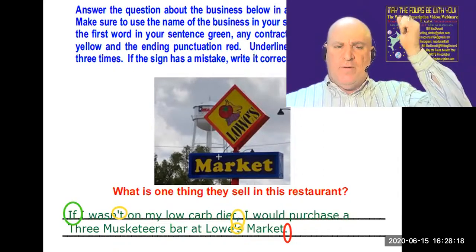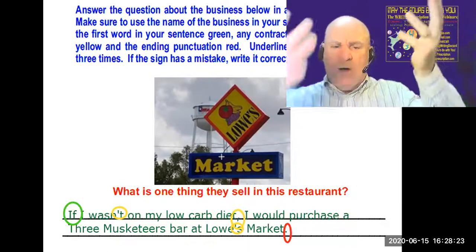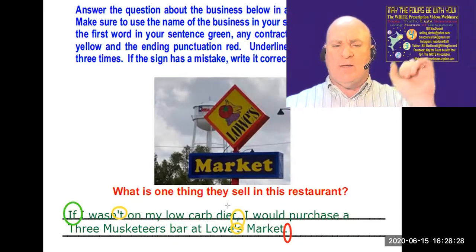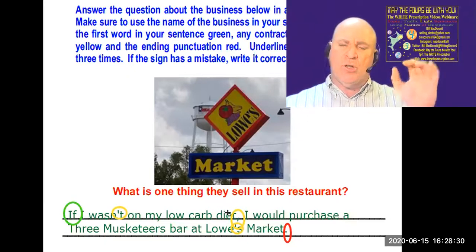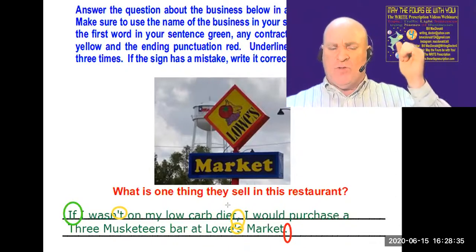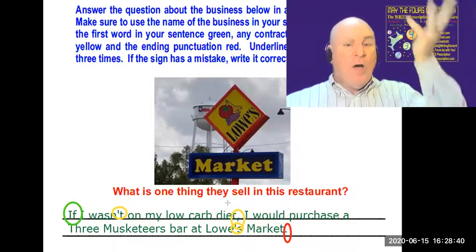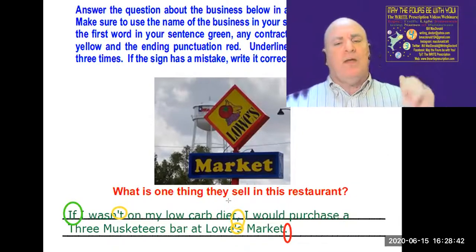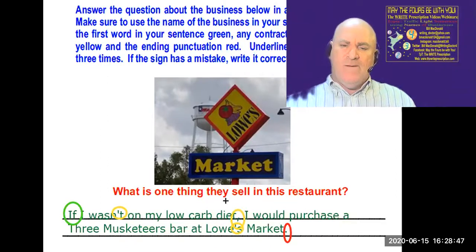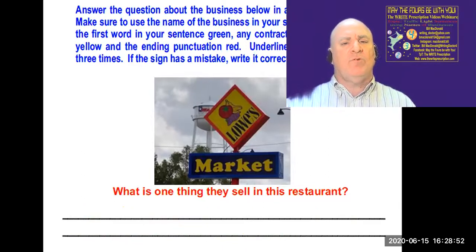Capital if, capital I wasn't, was not, contraction, on my low carb diet, comma, slight pause. Capital I would purchase a capital three, capital Musketeers bar at capital Lowe's, apostrophe capital S, capital market, period. So that's in visual form.